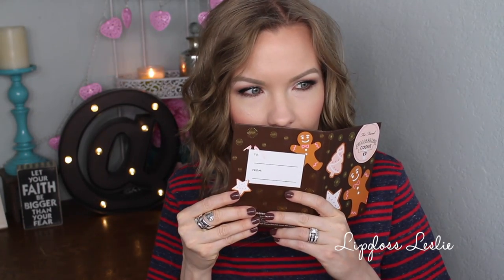let me do a little sniff to remember. Yeah, this one's a little bit peppermint mocha-y, but I don't know that they nailed the scent of that one right on. It smells good, but I wouldn't smell it and go, oh, that's peppermint mocha. You know what I mean? And then gingerbread cookie. This one just smells good. Kind of just smells like a cookie, but not necessarily like gingerbread. So they smell nice, but I wouldn't say that if I smelled that scent, I would know exactly what they were going for.